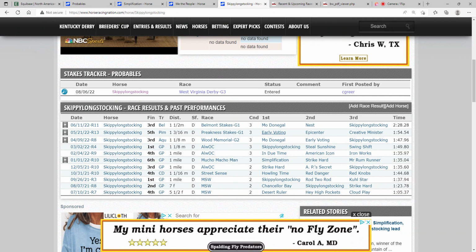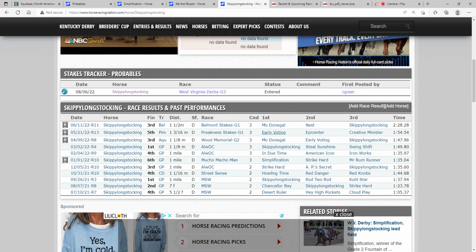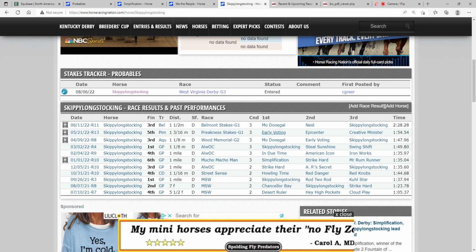So this will be a nice class drop for this horse, and I really think this horse needs that. He needs to get that confidence built up a little bit and start racing some of these, and maybe he can get back up to be a major player towards the last part of the year.